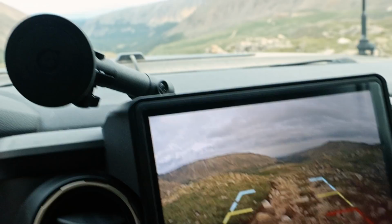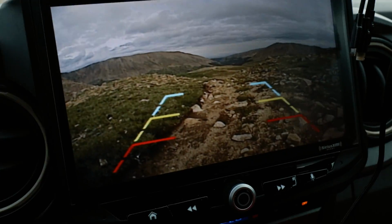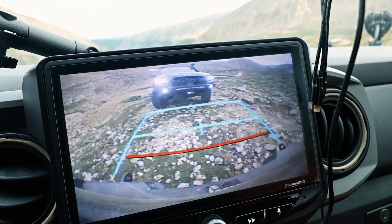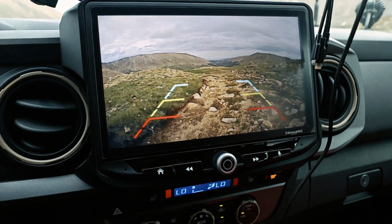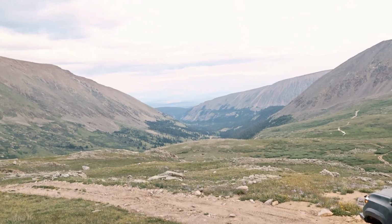Sections like this, the front camera's nice. Not this particularly, because I can't see over the hood. But on the Stinger, off-road plus front camera, can flip it to rear camera as well. What's up, Talon? It's nice. You don't have to get out as much. Move it, buddy. Learn how to drive.